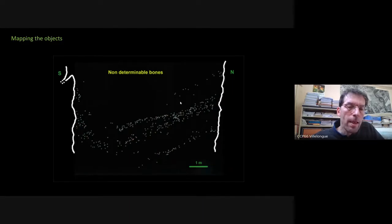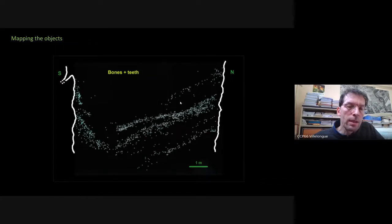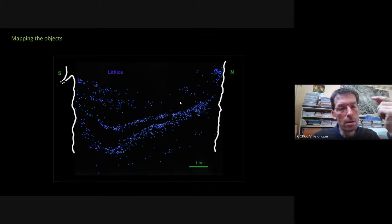The non-determinable bones on the next slide are more abundant, and the bones and teeth are more abundant, but still you have no continuation of the main concentration of the objects. And the next slide is the lithics, mostly in silicium. And so you have the continuity of the archaeological layers on the left part of the graphic, in a way, on the illustration. And this is the proof that there has been a localized weathering zone affecting the left part of this profile, for example. So the next slide is again the same profile. Sometimes we can see, the next slide, please.